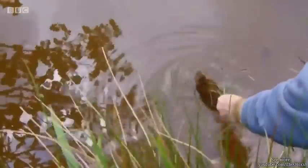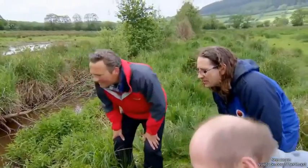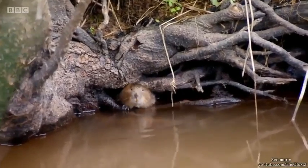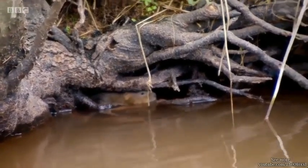In he goes. Look at that. So he'll now go off and look to find a little burrow and create his burrow. That's it. He's found himself somewhere nice and tucked away immediately there. It's a good spot. He'll feel nice and safe there. He'll take in his new surroundings and start finding himself somewhere to set up home.